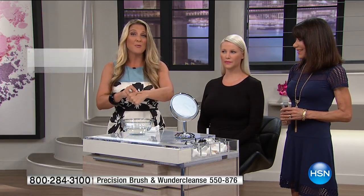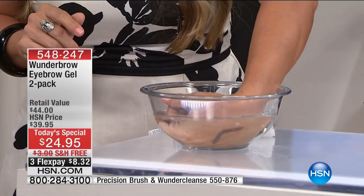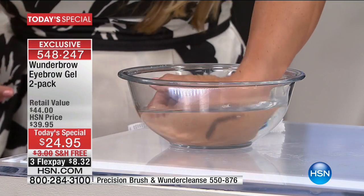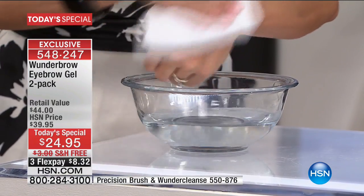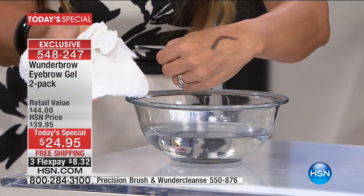Take a look, because I have a brow that I've put on my hand here. By the way, this has been here since last night at about 11 p.m., okay? So whether you're out in the humidity, whether you're out at the pool, whether you're on vacation, look at this. Not going anywhere, not spilling out over, nothing's starting to come off. And now watch as I rub. Completely transfer-proof, completely waterproof, completely rub resistant.